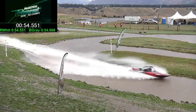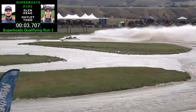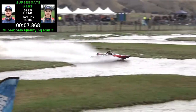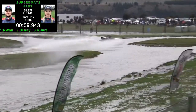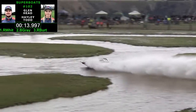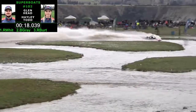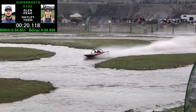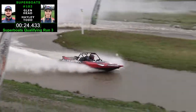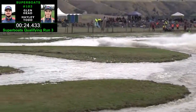Glenn Head, Altherm Window Systems. This is the silent assassin, the HRE twin turbo. Haley Todd, the radiographer, doing the navigational duties. This boat brought to you by Altherm Window Systems, the greatest view in the world, and Lucas Oils. Glenn Head currently leading the championship by a solitary point to the Mouthfresh man, Rob Coley. It is going to come down to the wire.